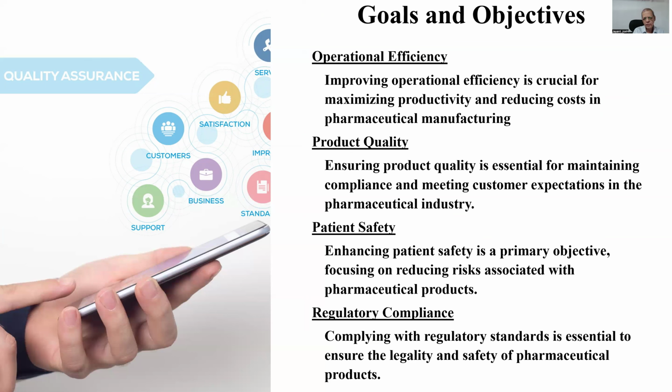The third thing is that it must support patient safety. Enhancing patient safety is a primary objective for each and every pharma company, thus focusing on reducing the risk associated with pharmaceutical products. And the most important thing is that it must support regulatory compliance documentation. The regulatory standards are essential for complete end-to-end supply chain management.